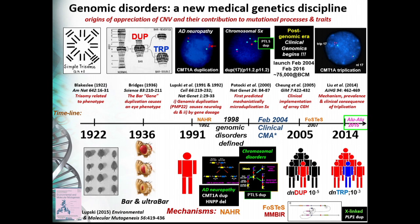Think about it: in the 1990s, we were screening millions of healthy individuals, and we were able to find a few patients with CMT duplication. Nowadays, with these massively applied clinical diagnostic technologies, we are able to screen thousands of patients with CMT duplication. We were able to find that a few of them have a more severe phenotype, and when we characterized them molecularly, they had the CMT triplication.